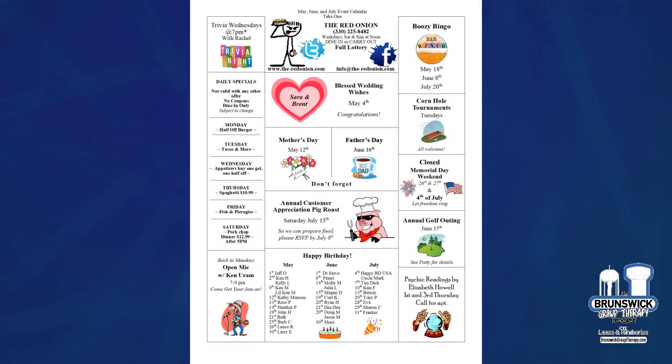And speaking of activities, Red Onion has their events up for May, June, and July. So you can plan out your summer. Including a customer appreciation pig roast, golf outing, psychic readings, cornhole tournaments on Tuesdays, trivia on Wednesdays, it looks like boozy bingo. Now, they sold out the last time, so it's coming up again May 18th. If that sounds good to you, make sure you get your tickets ahead of time because they did sell out last time. So that's over at the Red Onion, Pearl and Grafton.